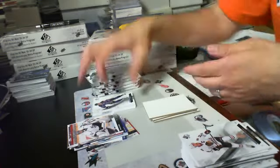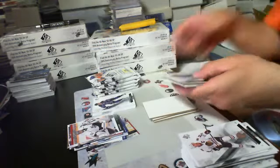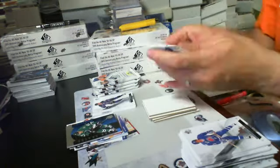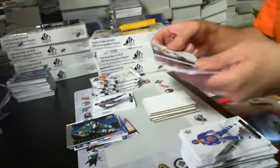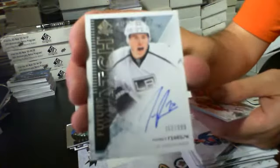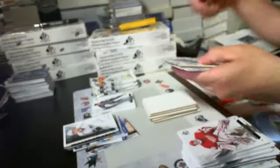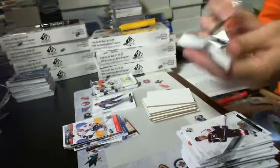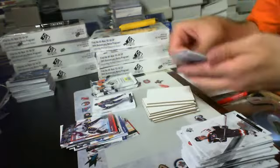Oh, we got another patch. Save that one. Silver Skates rookie of Valeri Nichushkin for the Stars. We have an autograph rookie Future Watch out of 999 of Tanner Pearson for the Kings. A retro of Brian Bickell for the Hawks. A retro of Patrick Roy for the Avs.